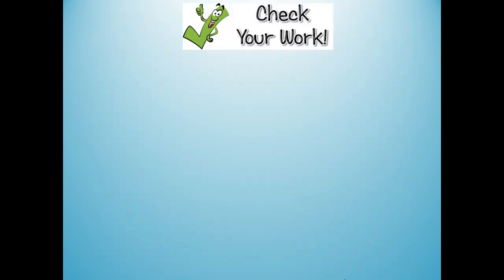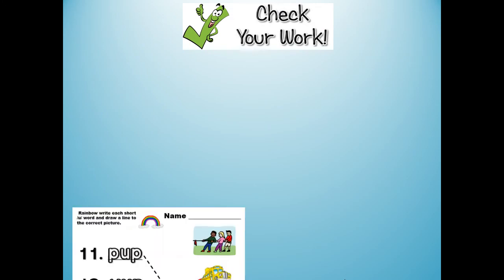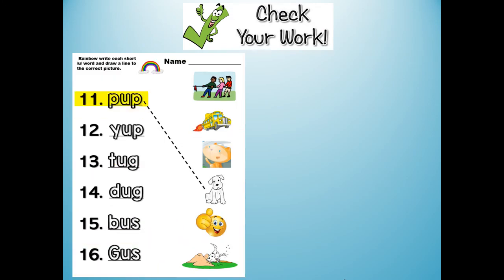All right, let's check your work. Number 11 was pup. P-U-P. Pup. The pup is very cute. Pup is short for puppy. Number 12 rhymes with pup. Yup. Y-U-P. Another word for yes, you could say yup. Y-U-P. Yup.